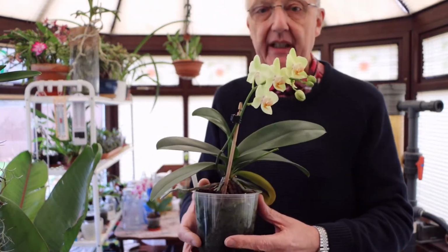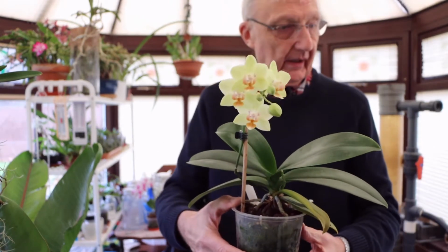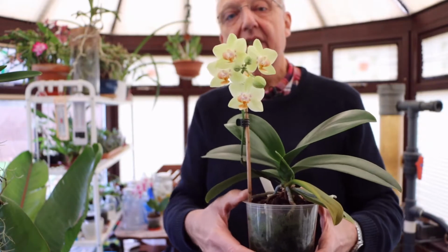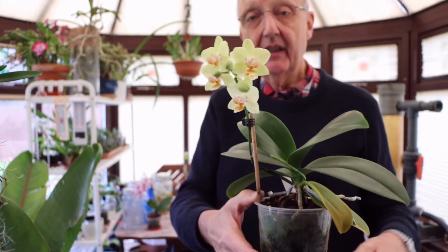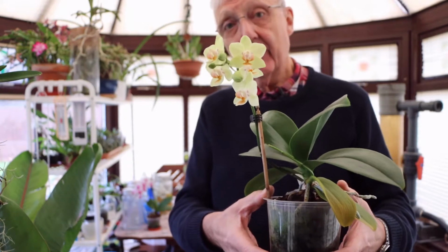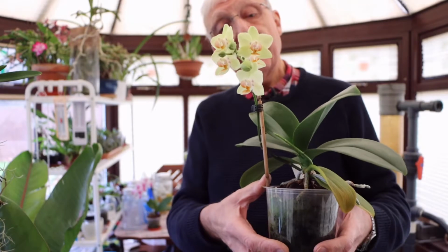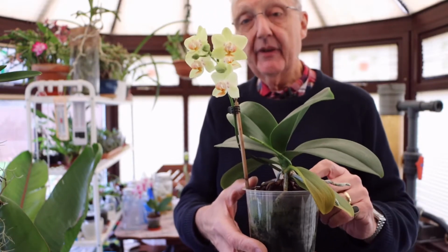And talking of lovely little no ID Phalaenopsis, what about this one? I bought this in March 2019 in Salisbury. I actually bought it for a glass jar. I got it from Marks and Spencer's. It was in a glass jar, not terribly expensive when you looked at the price of the jars anyway. And I just think it's gorgeous.